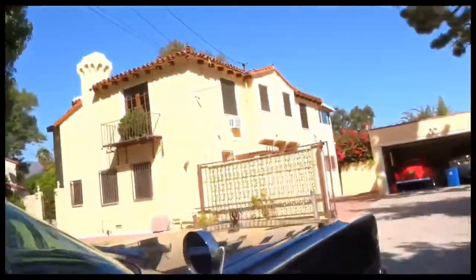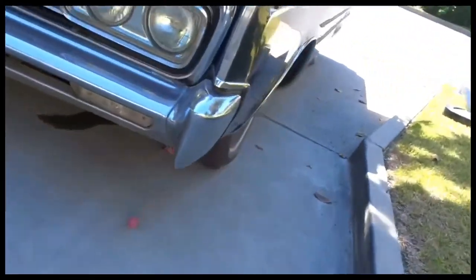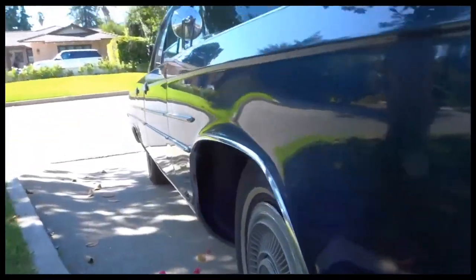And back seats are in good condition. Back quarter in great condition. Door handles have no rust. Now, let's walk around to the front. The front bumper, good condition. There are no dents on the bumper. Body is straight, this side. Body is straight. And so is the passenger side, the body is all straight.